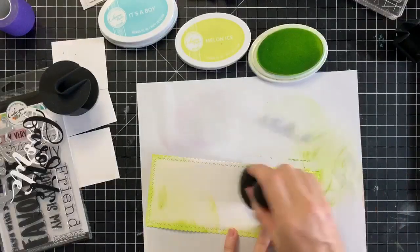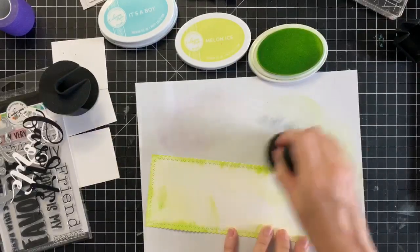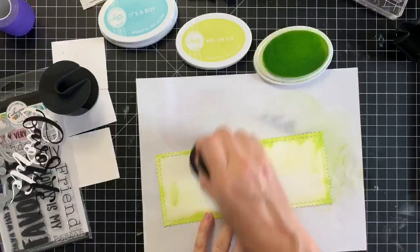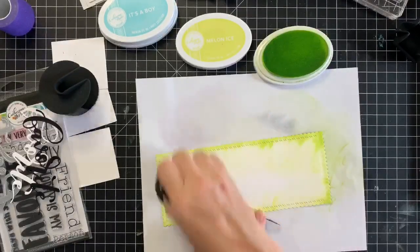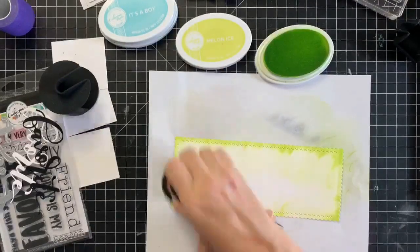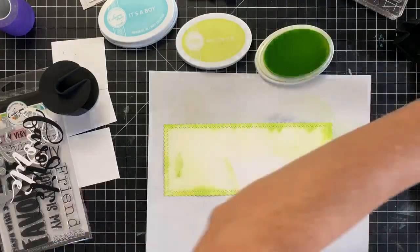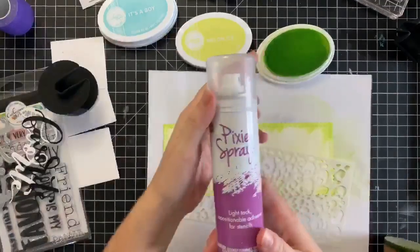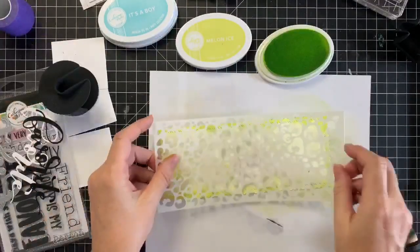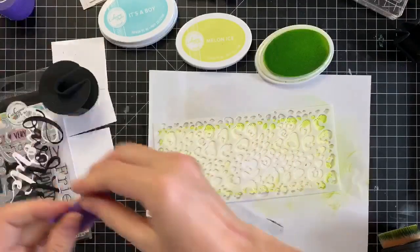So I've got some streaks going on here. I'm not terribly worried about it because I'm going to do stenciling over the top. If I wasn't live and trying to just get this done, I would work harder to achieve a better blend, or a more consistent, even blend. But since the stencil is going to go on top, I'm not worried about that. I used a little bit of Pixie spray earlier, so I just sprayed the back of this so it's tacky. I do want to use a little purple tape on the back as well, because I want to make sure this does not slide.